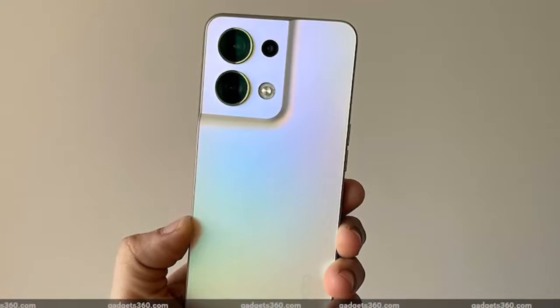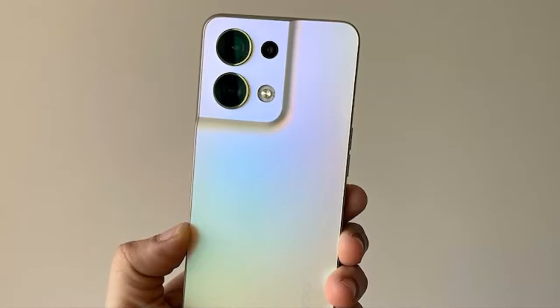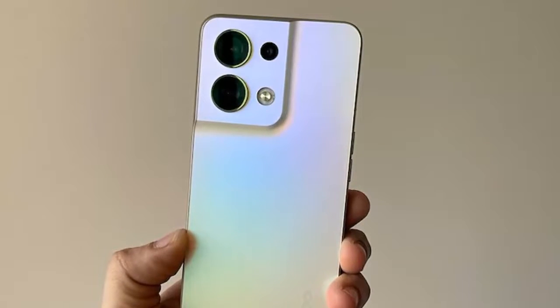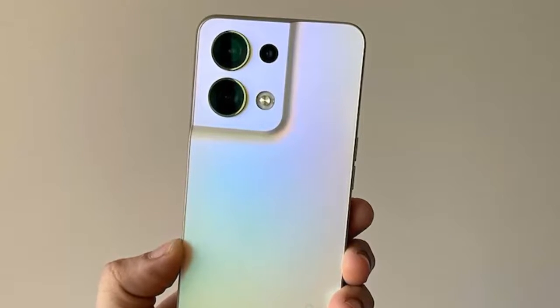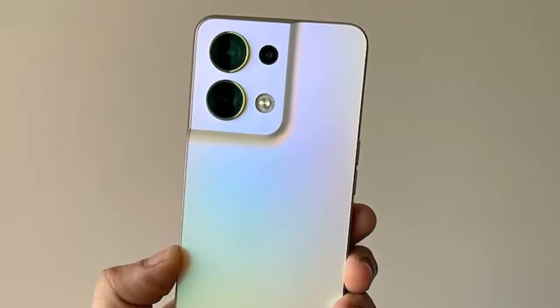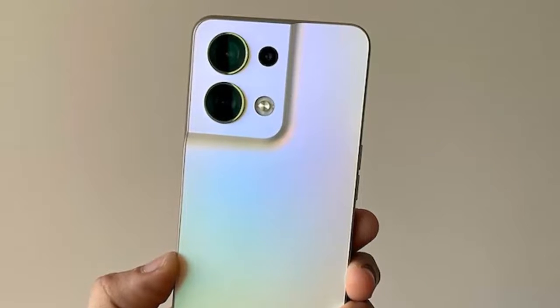Separately, live images of the handset have also been leaked online suggesting the design. The renders suggest a triple rear camera setup on the Oppo Reno 9. The Reno 9 is expected to succeed the Reno 8 that was launched earlier this year. Tipster Digital Chat Station on Weibo posted alleged specifications of the Oppo Reno 9. The screenshot of the post was shared by another tipster, Mukul Sharma.